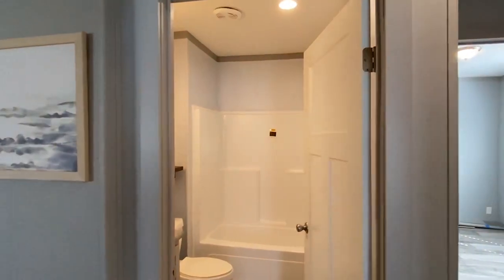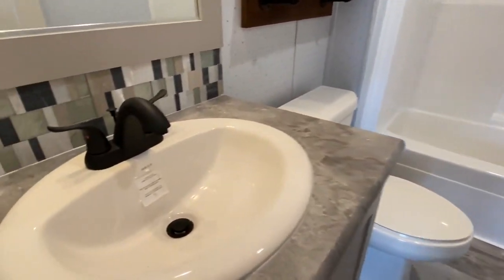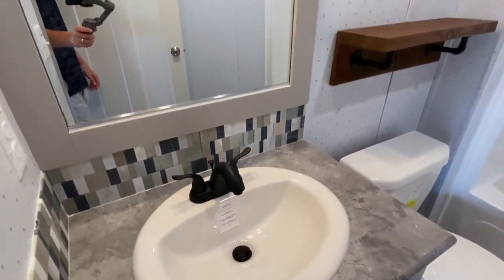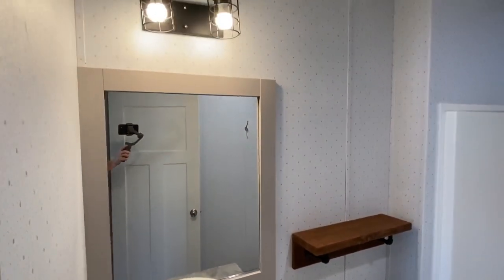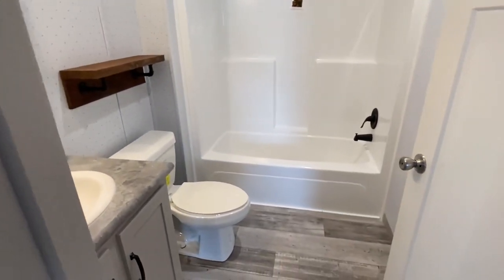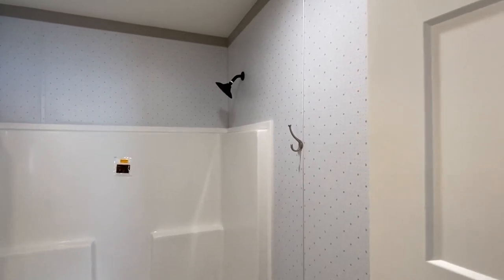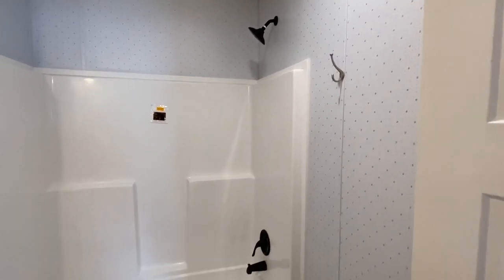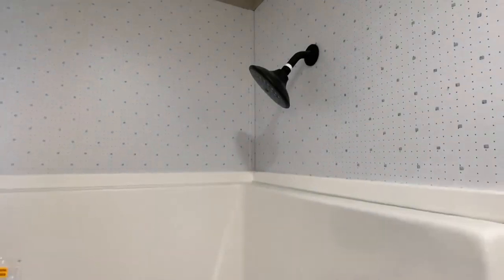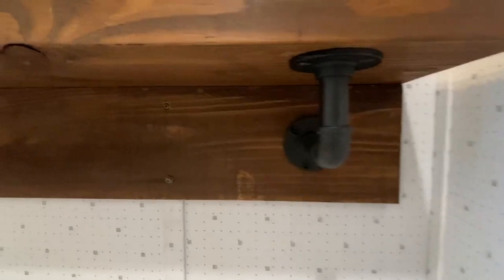Step across into your bath, your second bath or guest bath. Went with the shower tub combo in here. Got you a nice towel rack right there. I see these a lot in this house. Let me get a close up of one of them so you can kind of see.